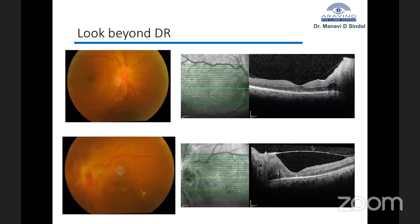Another important thing that we need to see is that even if you're looking into the eye, it's not just diabetic retinopathy which can occur. There is more than that which can occur in a patient. We need to look beyond diabetic retinopathy.